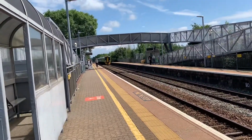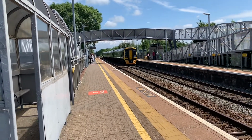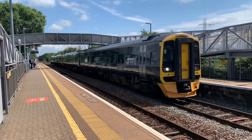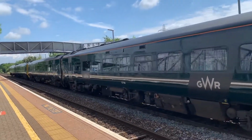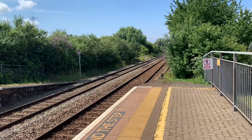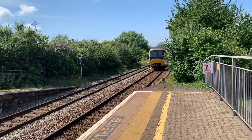And arriving in behind me is the 1217 Great Western Railway service from Weston-Super-Mare to Filton Abbey Wood. The front of this one is 158750, and we will get the rear as it departs. And this one is 165130.